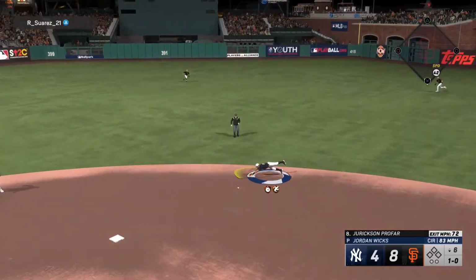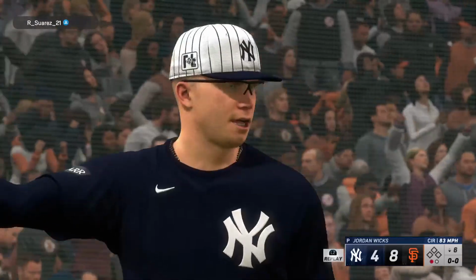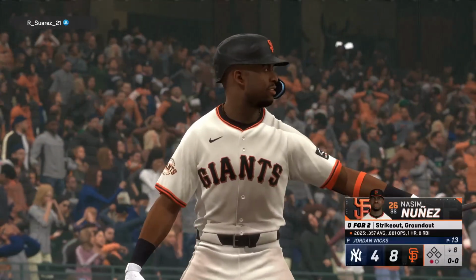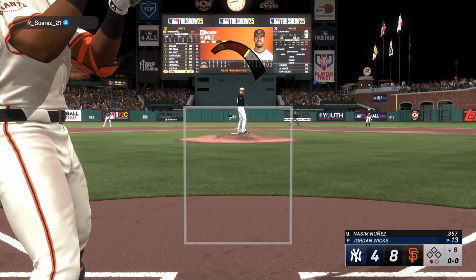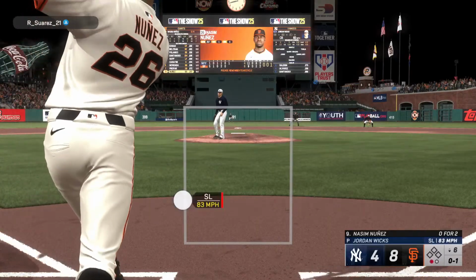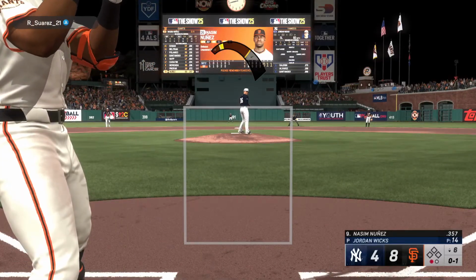Up the middle, gloves it on the dive, throw to first, and he gets him. Nicely done. Nasim Nunez now at the plate. And a swing and a miss. There's that slider. No balls, 1 strike.